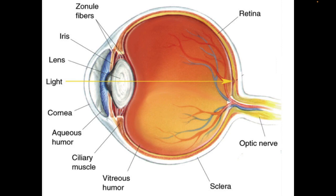So the iris is a colored muscle. Then you have the lens, and the lens is held together by the ciliary muscles. Then you have the vitreous humor, which is the liquid on the inside of the eye. That's the bulk of the eye. This is more of a gelatin liquid. It's not as clear, liquidy, or thin as the aqueous humor. It is actually thicker. Then you have the sclera, which is the white of the eye.